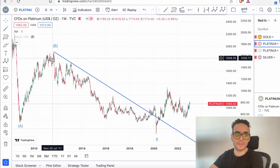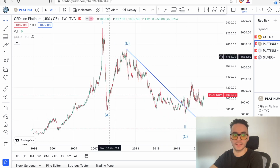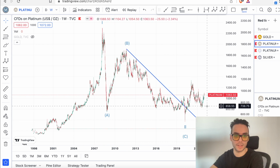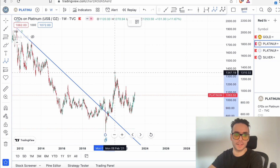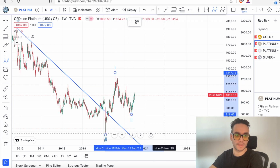But also going from the weekly chart, if we assume this is the first wave and the A, B, C is done, the correction is done, this is the fake out, this is the bottom, we can have a look at the price chart here and say, all right, if this is the start of a third wave in a bullish cycle, this could be the first wave and this is the second wave.